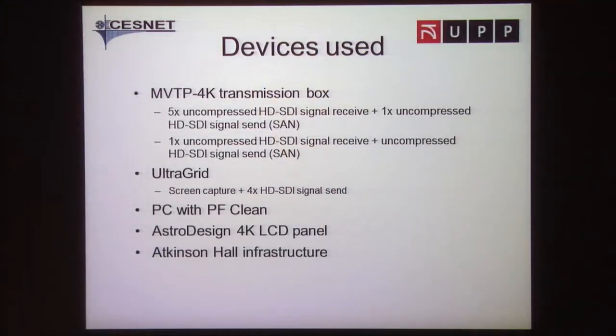I think we are getting some echo from the other side. So we have an MVTP 4K transmission box. We are using uncompressed 4K transmission because, as you may see, the film is full of grain, and we really want to remove all the artifacts caused by compression, because we only want the artifacts that were originally in the film.